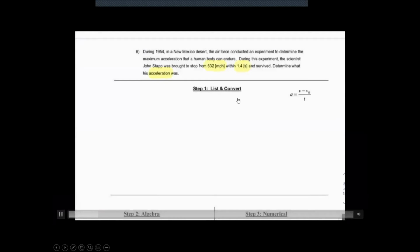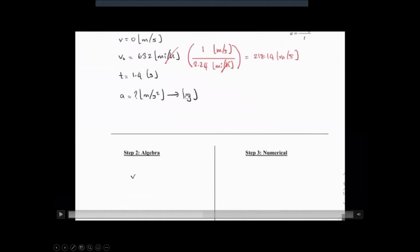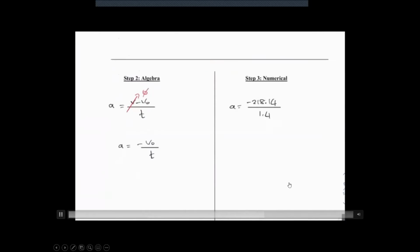All right, so he was going at 632 miles per hour. He was brought to a stop, final speed is 0, within 1.4 seconds. So what was his acceleration? All right, so I'm doing the conversions to the metric units. In terms of G's, final speed is going to be 0. The final mathematical expression looks like that, with the numbers in it. And it's going to give you about 20 G's, right? That's what we end up getting, roughly about 20 G's.